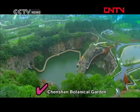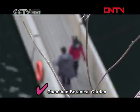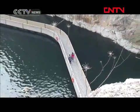The entrance fee for Qingshan Botanical Garden is 40 yuan until April the 1st and 60 yuan from then on. Remember to wear comfy shoes.